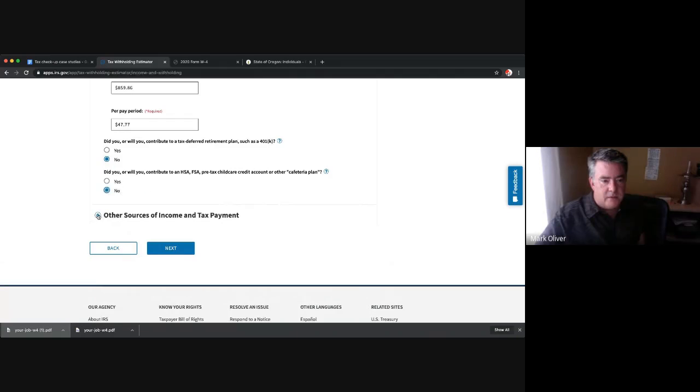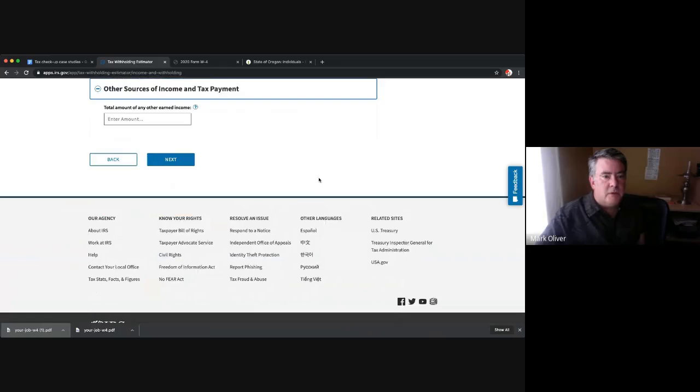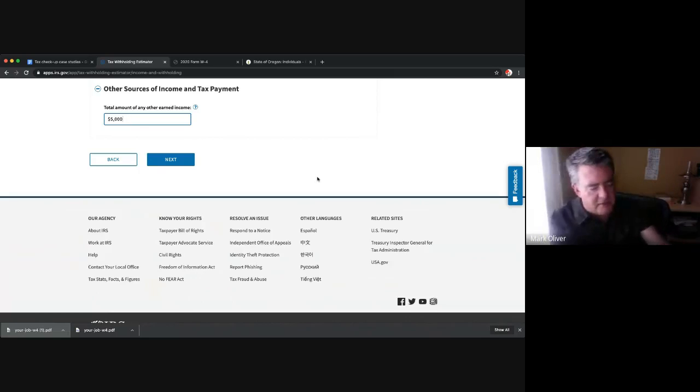Other sources of income and tax payment. Total amount of any other earned income. So we have the $5,000 for the Siegel Award. Also, we have $183 a week, which I didn't calculate in advance. Let me just do that really quickly. This is for the DoorDash. 183 times 26, number of weeks, is $4,758. So $5,000 for the Siegel Award, $4,758 for DoorDash.